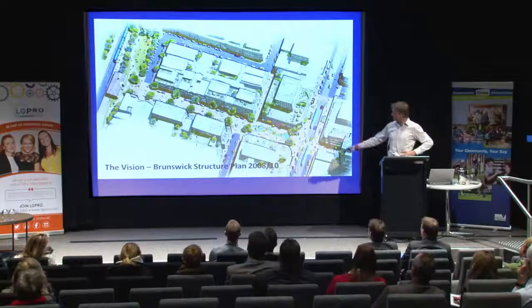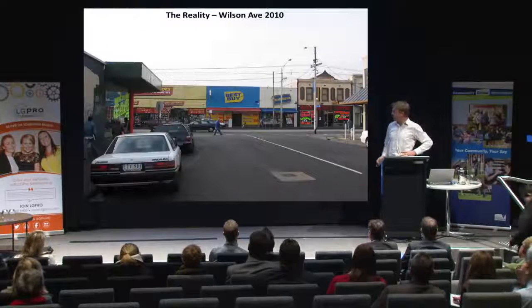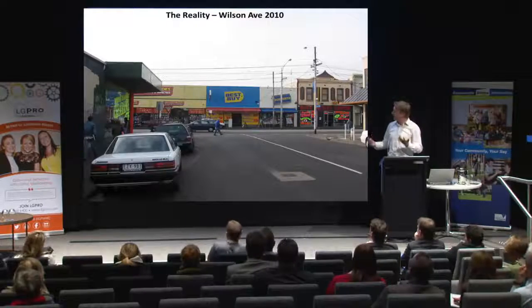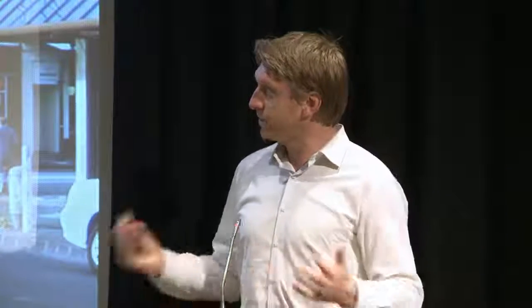It looks great. This was endorsed by council for consultation in 2008, and then formally and finally in 2010, but the reality is a little bit different. It doesn't quite match the aspirations, and going from the planning documents to what's on the ground, there's a huge gap there, and how do you do that? That's the challenge, really. That's the challenge of government, effectively.